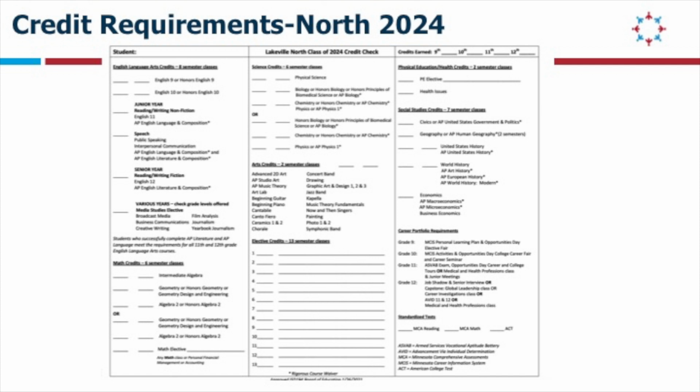So these are the templates that all of us assistants use. In our offices, we have one for each of our students, and we fill them out for our students, but we also encourage the students and the parents to know this inside and out as well, because this is their requirements for graduation.